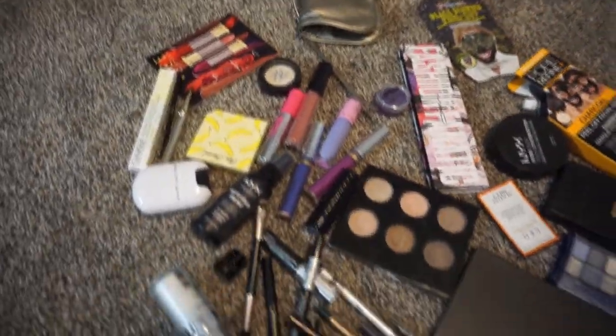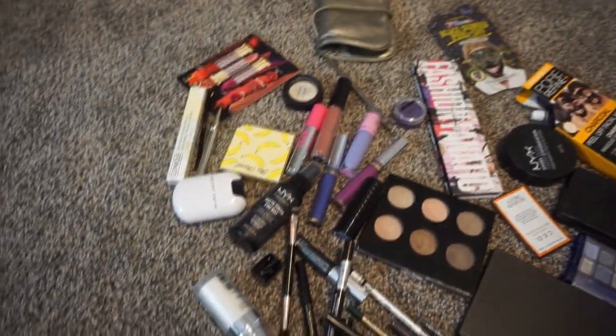Alright guys, so this is everything that I am getting rid of. I'll be passing all of this stuff on so someone else can use it.